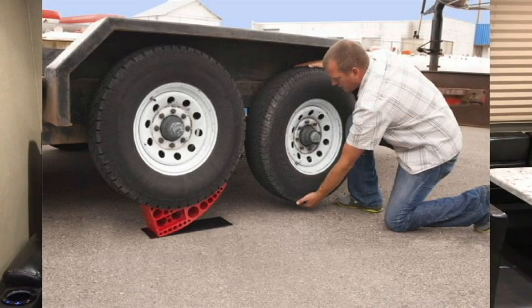So Anderson leveler, super easy, and also the Rapid Jack. If you don't know what the Rapid Jack is, basically it's a larger leveler, and if you have a flat tire on your coach, you'll put the larger leveler under the good tire and then back it up or pull it forward, and it'll raise the other axle up so you can get the flat tire off. Super easy, so much easier than trying to sit on the side of the road with a jack, trying to get your camper up. So got both of those, but the Anderson levelers are great.